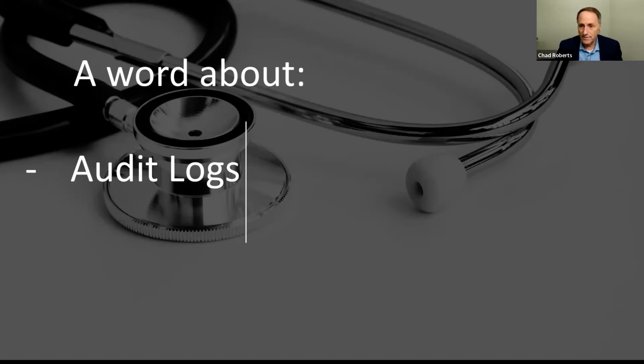There is not the audit log. There are audit logs, but what is common to be certified is that there must be at least an audit log report that memorializes actions taken in the electronic medical record and who took those actions and the date and time of those actions, right?